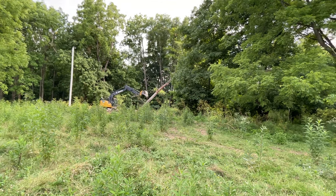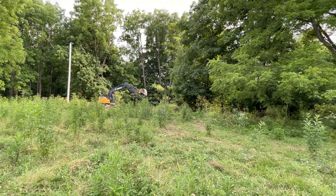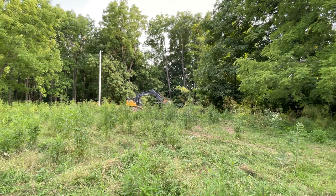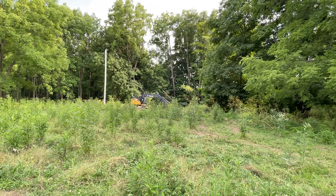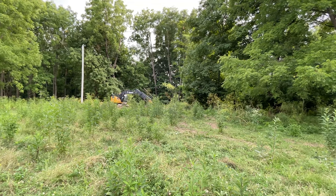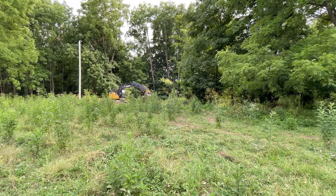And there it goes, down nice and easy. Nice. Now we don't have to worry about it falling onto the electrical lines, because our power comes in from the back of the property, because this is an old farm. And we're part of an old co-op. That was pretty cool.